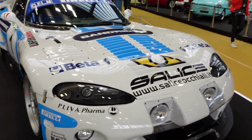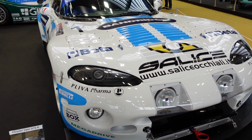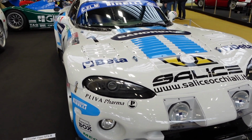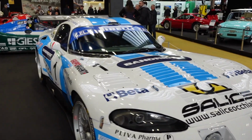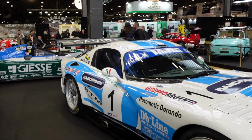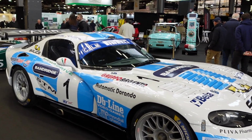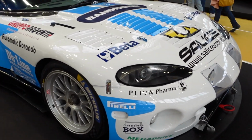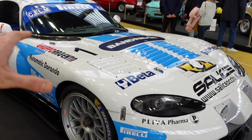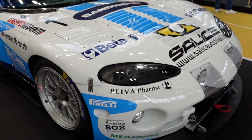Next to it here a Chrysler Viper GTS R. That's quite nice. 2004 Italian GT Championship winner. 8 wins and 13 podiums. So that's quite a good result for this Viper. Vipers really are race cars. See them a lot in the race classes. And the cool thing is all the air outlets, all the louvers. So many things to look at.